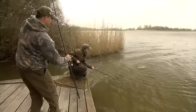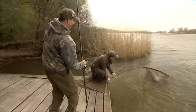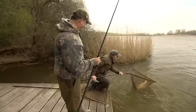Fella, get in the net. Yes, get in. Oh, get in. It's a long one. Oh, wicked. That is a well decent common.